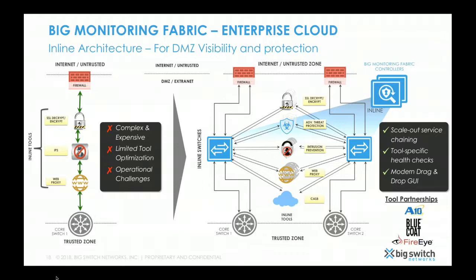And when I say it's highly programmable, what we're offering here is the ability to program the traffic flows coming into our switch, controlled and configured by the controller, and by flow types, push the traffic over to the tool that's looking at specific types of flows. So you may have a tool that's looking at database flows, or you may have a tool that's looking at web traffic flows.